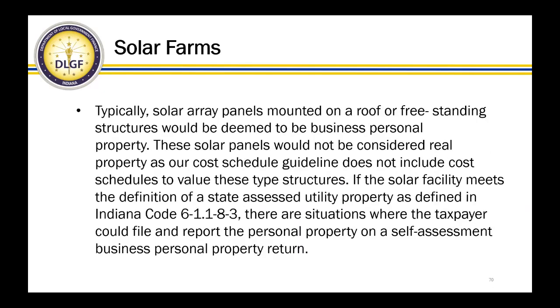In some situations, you may have solar array panels mounted on a roof or freestanding, and these would be deemed business personal property. They would not be considered real property because, unfortunately, we do not have cost schedules to value these types of structures. Depending on the situation, the taxpayer could file and report their personal property on a self-assessment business personal property return.